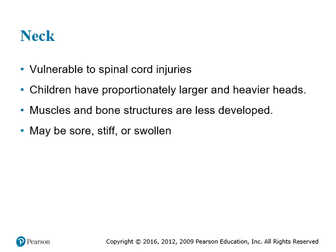All right, just like adults, the neck is vulnerable to spinal cord injuries, especially these kids with these giant noggins, right? They have proportionally larger heads, they're heavier, and their neck and supporting systems aren't as developed. The muscles and the bone structures are weaker than adults, so it's much easier for them, because of these giant melons on top of their shoulders, to get neck injuries. So we can see, just like an adult, soreness, stiffness, and swelling of the tissues in the neck.